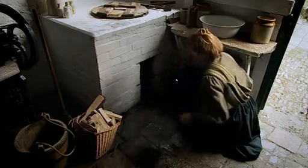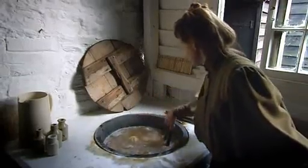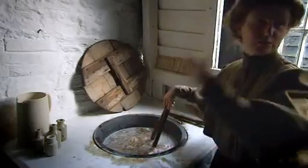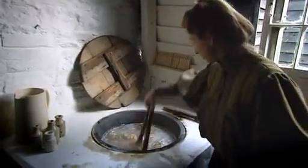Right, now I've just got to bring this up to the boil, and that will melt all the fats in the wool and allow them to be released from the wool, and they'll start to rise to the top of the vat.